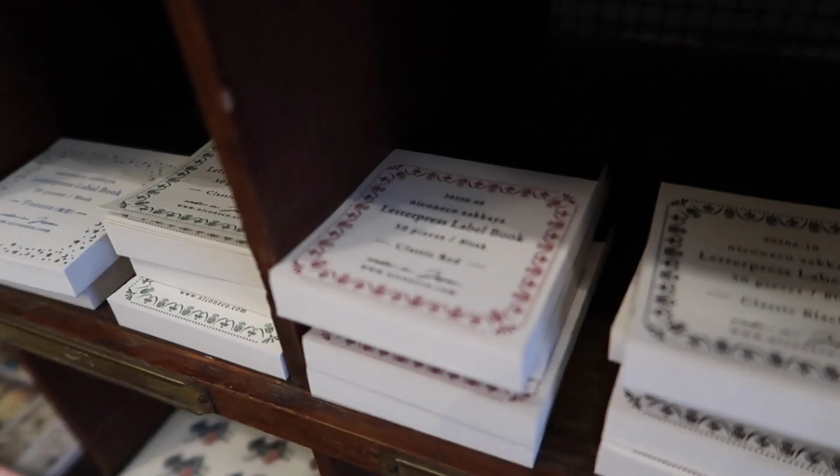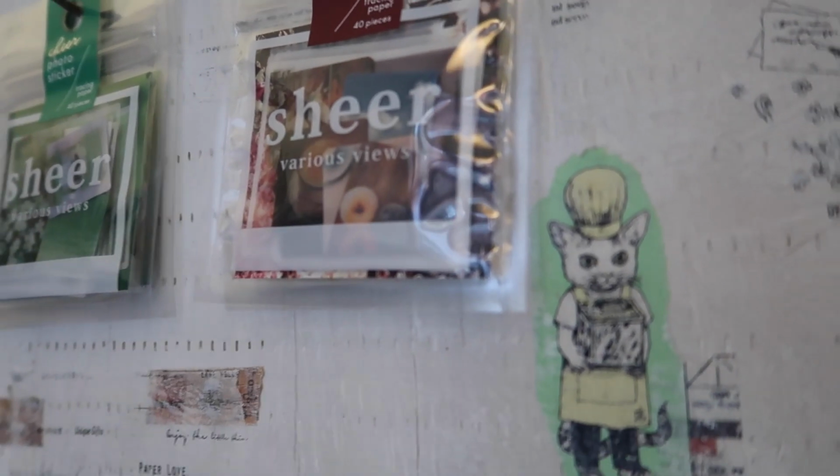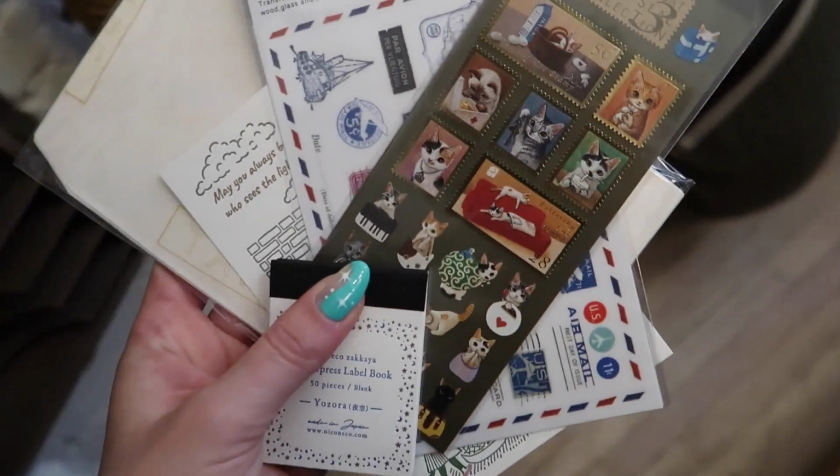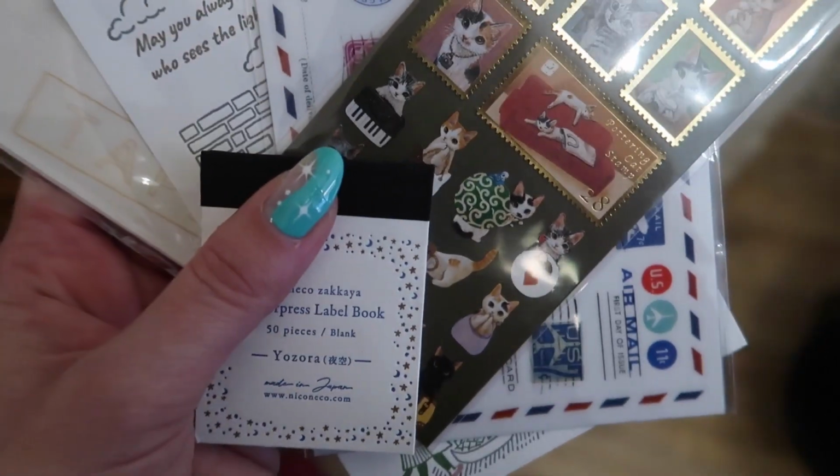It's been such a long time since I've been in a real life stationery store, other than the Nikki supply store stockroom, so it was really nice to have an in-person shop, pick things up and feel the weights and textures of them before buying.